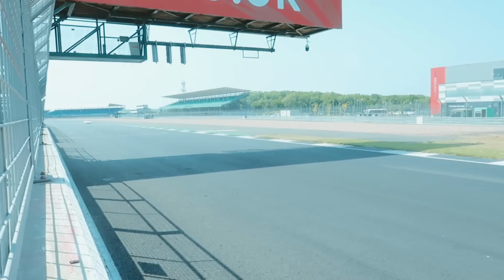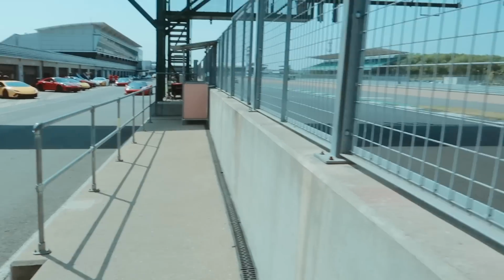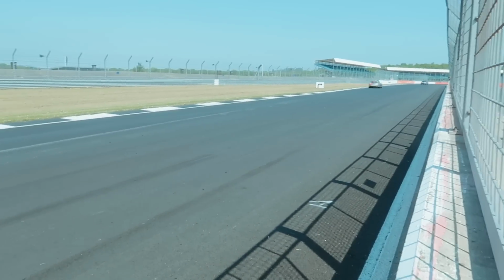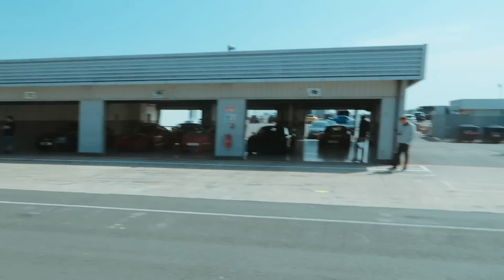Check this out, something else coming. Radical over here. While we're waiting, see all the cars that are here. It's mad. Here's another car coming. I think this is an Audi TT. Interesting. Now that sounds good. That GT3 sounds really good. 458 challenge car going out. And a few other bits.